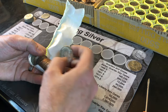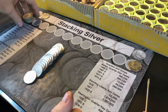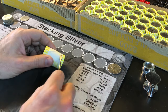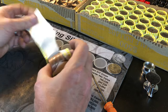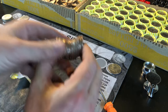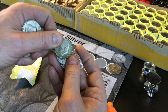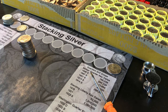1964. 1964. 8 90%ers. Roll 25, halfway point of the box. Still stuck on 8 90%ers. Sounds funny saying that, but been kind of a slow box after the beginning hot streak. But we just got another one, and this one might only be 40%. Might only be 40%. 1968, 40%er out of Denver. Silver number 9. First 25 rolls.